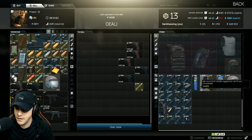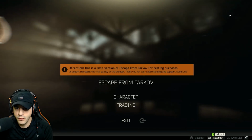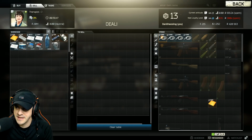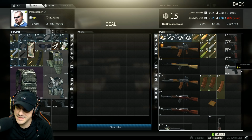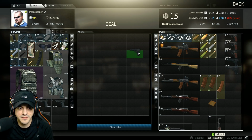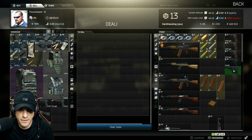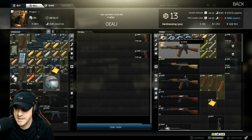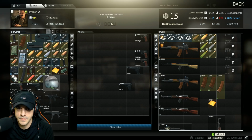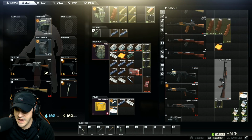I thought there was some other stuff we wanted to sell. 14 G's for all those guns doesn't seem right. Let's just go to the Skier real quick. He doesn't want them. What about Fence? Dan, Fence rips you off. Does she want to buy him? She does not. So that leaves Peacekeeper, 26 a pop. I feel like we could maybe make some strides with him here. Does he have anything we need? Really. MP5 would be nice at some point in life, but for now, let's stick with our boy Prapor. He's giving us the most bang for our buck here. To our surprise. Alright, almost home free with our organization here.